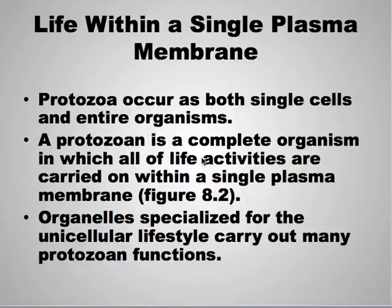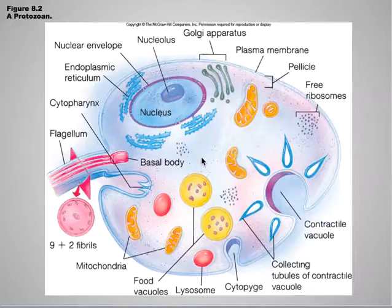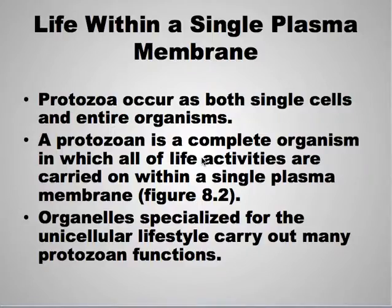They carry out all life activities within a single plasma membrane, so in a way that you would think of as a typical animal cell. So you still see many of the same organelles that you saw in a regular cell. Same functions.